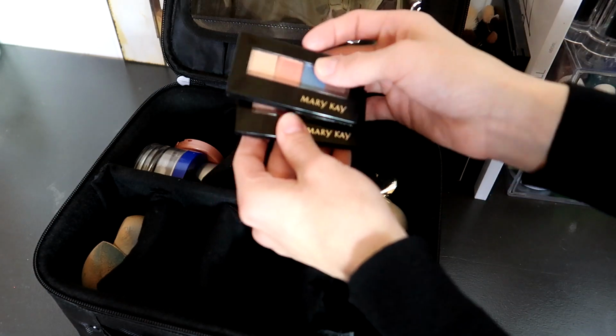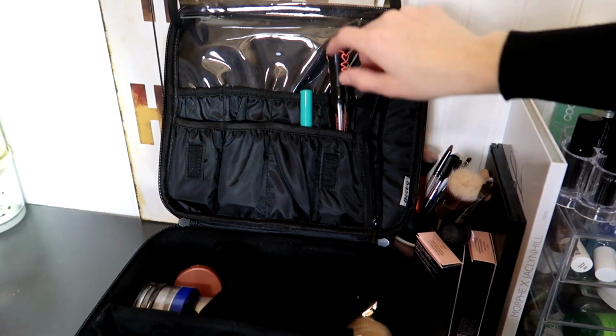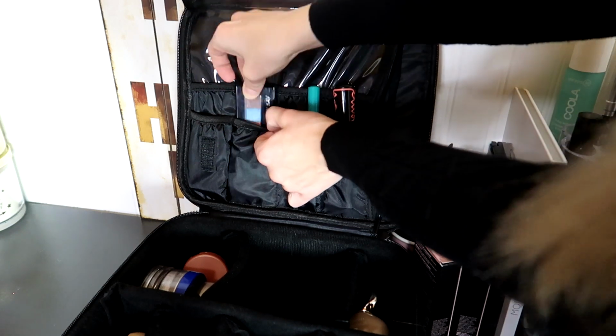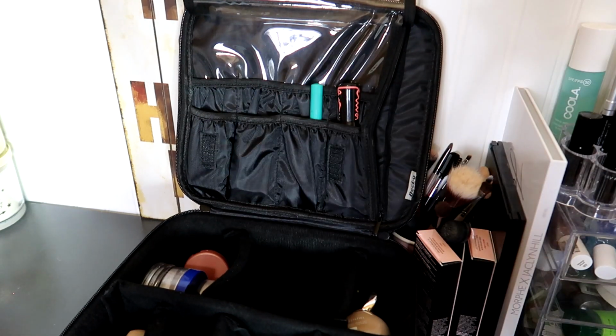And not just that, I feel like I can use this shade as a highlight if I need to, so bringing these. So my Essence mascara I put up here, my Thrives Cosmetics I put up here, and same with my Mary Kay palettes. One's here and one is in here, just so that they are tucked away.